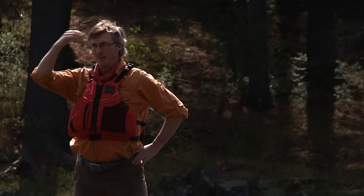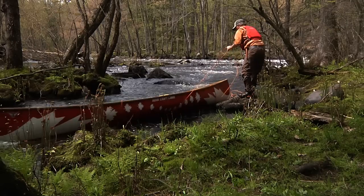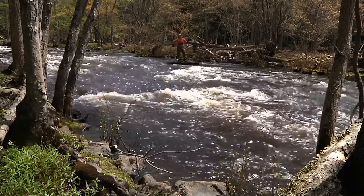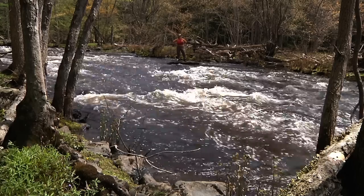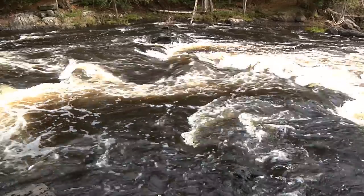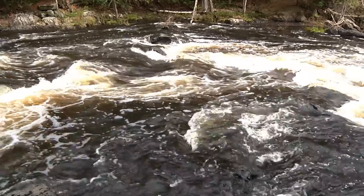There are a number of ways to deal with whitewater. You can line it. You can run it, but if you do that, make sure you scout it first. Running whitewater, there's a bit of a skill to it. It all depends how high the water is and how many things are blocking your way.